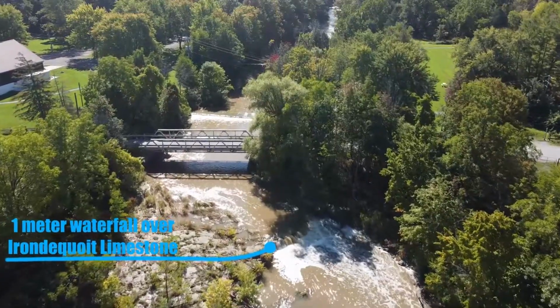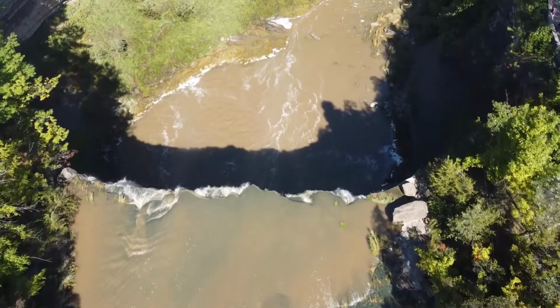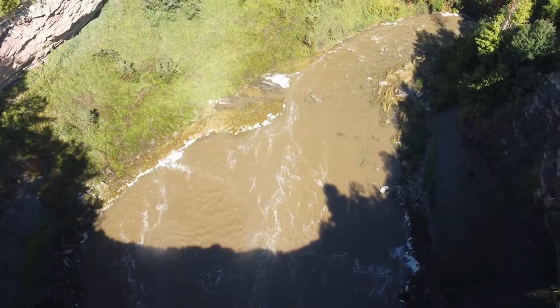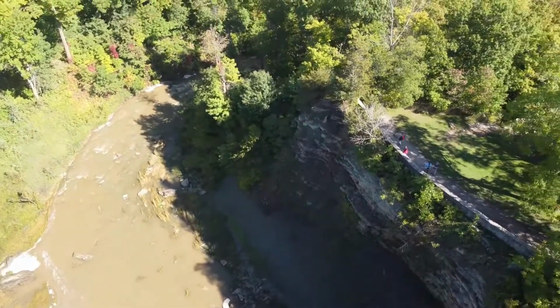Just north of the lower falls, there's another tiny waterfall going over the Irondequoit limestone. It's only about 1 meter in height. The lower falls drop 20 Mile Creek by about 30 meters.